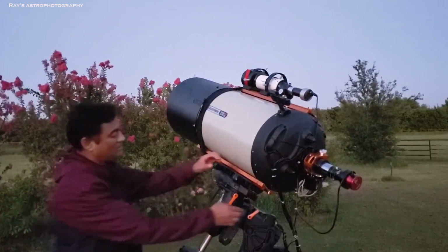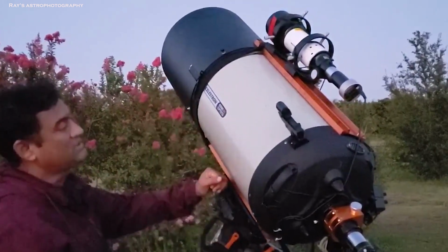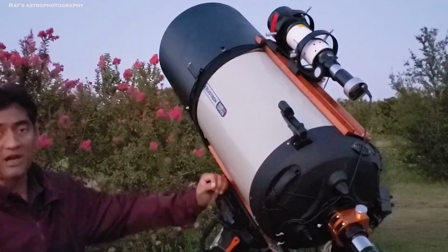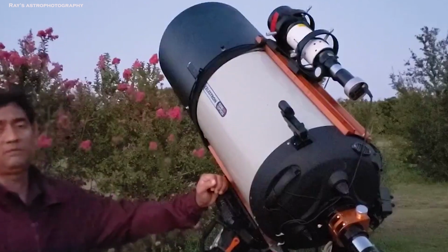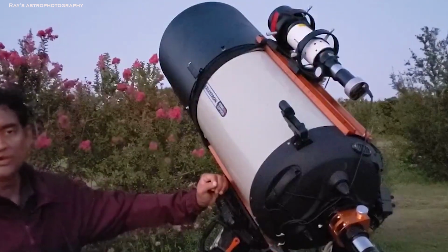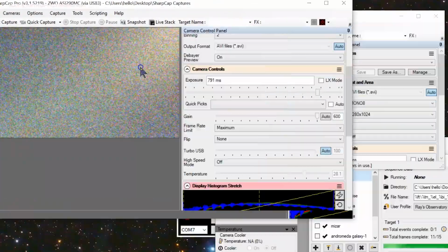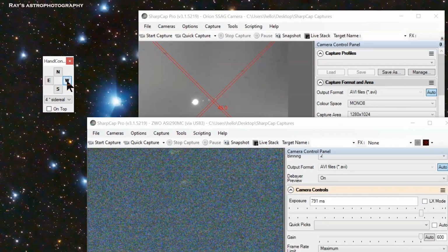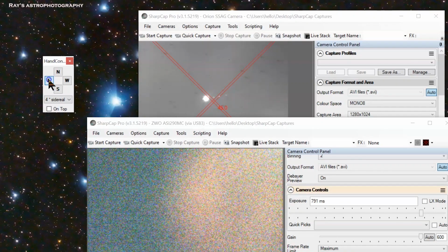On top of it, I do have a guide scope. A lot of people ask me, where do you put a guide scope when you are imaging planets? I actually started loving having a guide scope there. Not only can you guide on the moons of the planet to keep the moon in the center, particularly if you are using SharpCap. If you are using FireCapture, you don't need to use the guide scope. FireCapture itself, with the planet in the field of view, can actually guide for you.